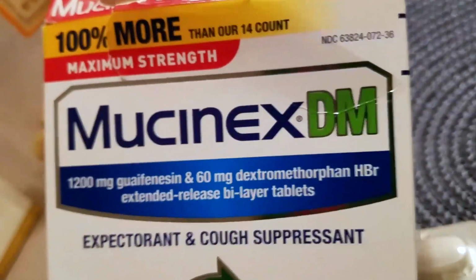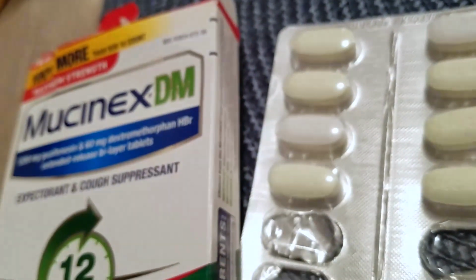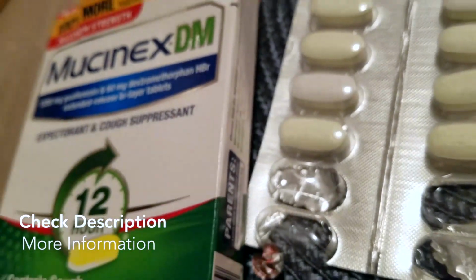All right, guys, so that was Mucinex DM. If you're looking for something to help with your cough or break up your mucus if you're not feeling well, definitely try this out. It's a great product.